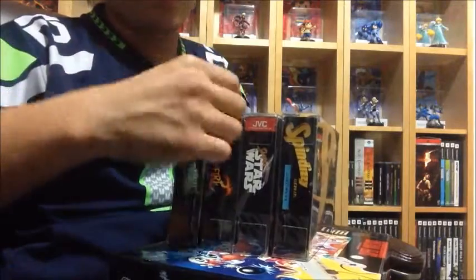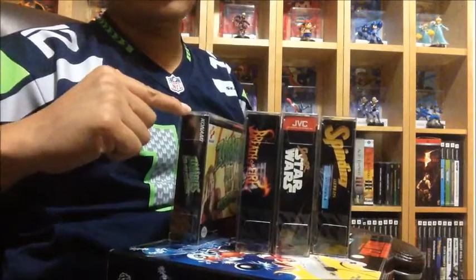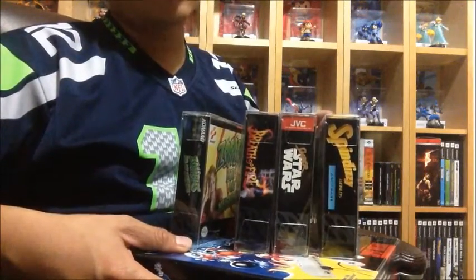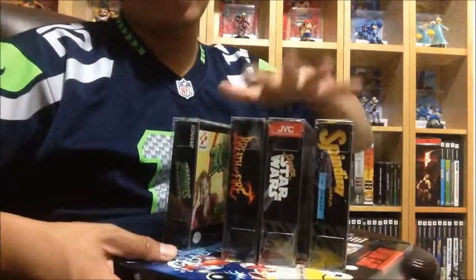What I'm going to do is sell these three right here, which I already have, and then I'm going to sell the loose cart for this, and so I'll make maybe 75% of my money back, so still good. So technically I only spent around $50 for everything here, so that's pretty awesome. There you go. So that's that for the complete in box.